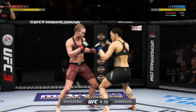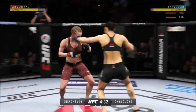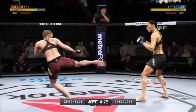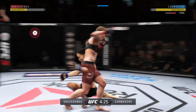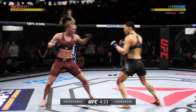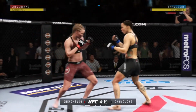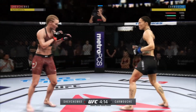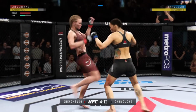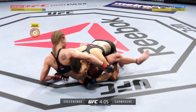Oh, she landed that punch, Joe. Carmouche gets hit by that leg kick. You may want to start checking some of these. Big head kick. And she's looking for the takedown here. Nice. Oh, beautifully placed and timed kick there by Valentina Shevchenko. She's going back to the jab. So there it is, her patented leg kick. It lands again. She's already found a home for it several times in this round. And now you can visibly see some of the damage on that lead leg of her opponent.